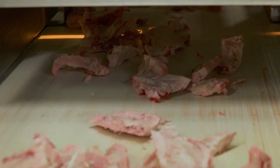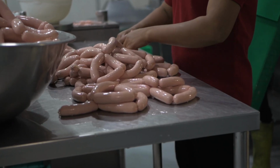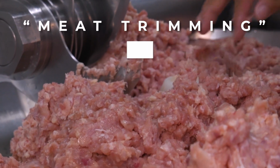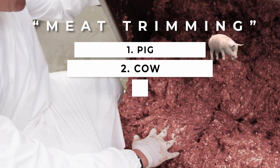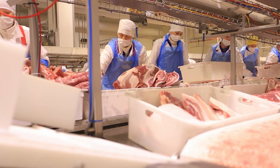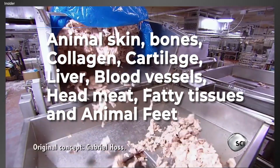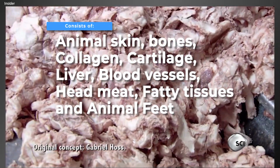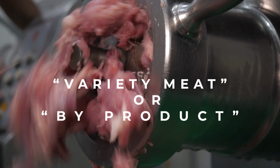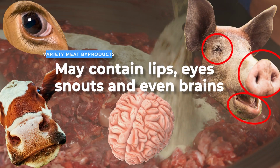You're not eating the best parts of the animal, as the butchers have already taken the best meat parts. Essentially, the meat that makes its way into hot dogs is known as meat trimmings, which are the undesired leftovers from the carcasses of animals such as pigs, cows, chicken, turkey, and even sheep casing, which is scraped from the bone before being discarded. The trimmings consist of animal skin, bone, collagen, cartilage, liver, blood vessels, head meat, fatty tissues, and even animal feet. If the ingredients are labeled with a variety of meats or byproducts, it might contain lips, eyes, snouts, and even brains.